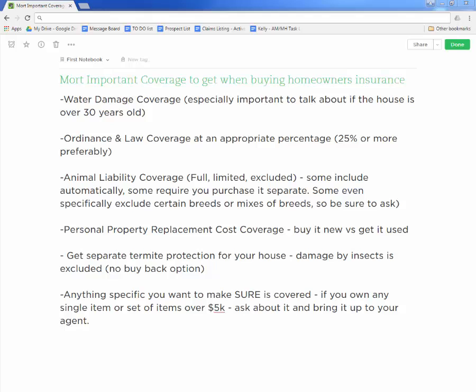Ordinance and law coverage, make sure you get that at an appropriate percentage, typically 25% or more. Ordinance and law coverage is intended to pay for the additional costs of complying with building laws or building ordinances in your area, additional to what it would take to normally repair your building. So if the normal repairs would take $20,000, but essentially you have to make upgrades to comply with new building codes or new building laws, those upgrades or those additional things that are required to be done because you can't build the house to old codes would come out of this ordinance and law coverage.